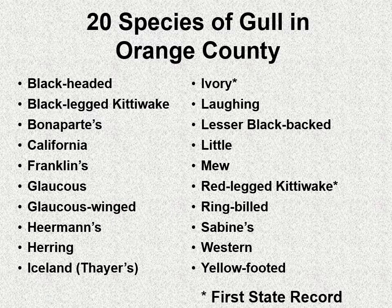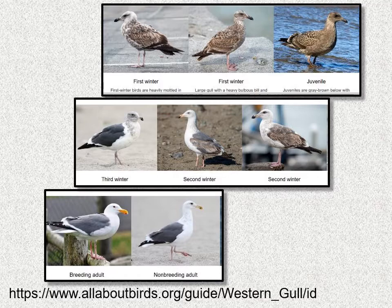One of the problems with identifying gulls, especially for beginners, is that they change plumage between whether they are juveniles or second, third year animals, or 4 year animals in some cases. And so this is the Western gull. It shows you all of the plumage changes. It reads actually right to left here. And it's one of the things that gull watchers have to learn. They just have to learn this.